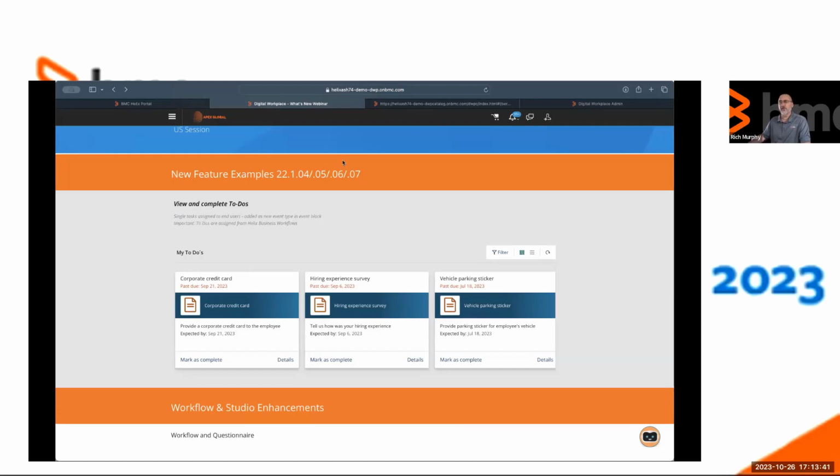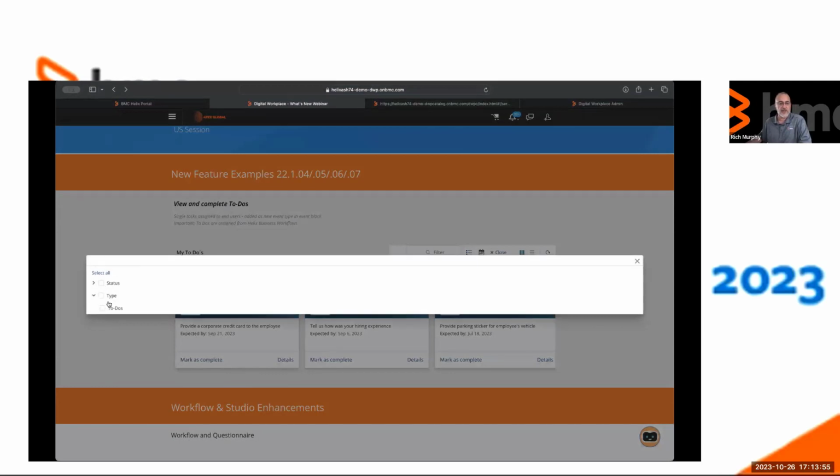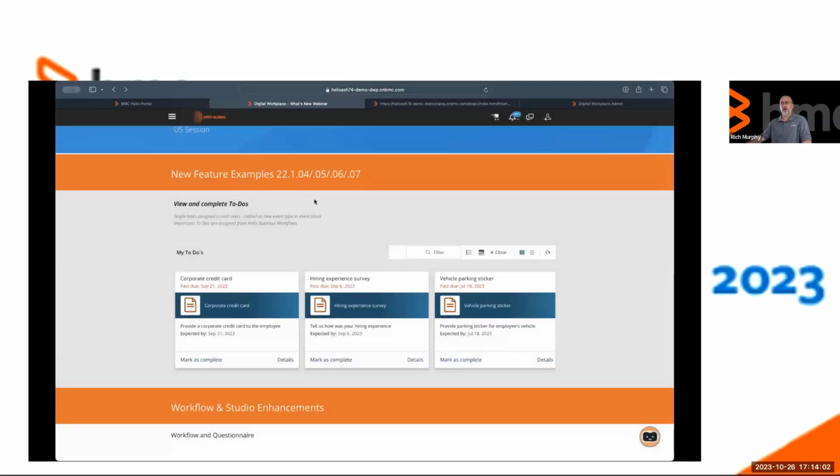You can view this as a list if you want. You can view this as the cards. It's whatever your preference is. You're able to filter on this now. If you filter on these, you have a new option: select all, status, type, and underneath type, you have the to-dos. It's important to note that these to-dos are created in business workflows, such as those coming from HR service management. You can assign a task with type to-do in your business workflows, and it'll show up like you see here in the end user's view.